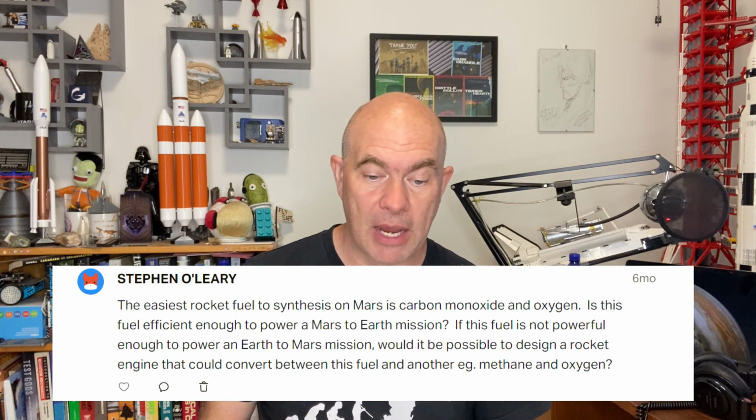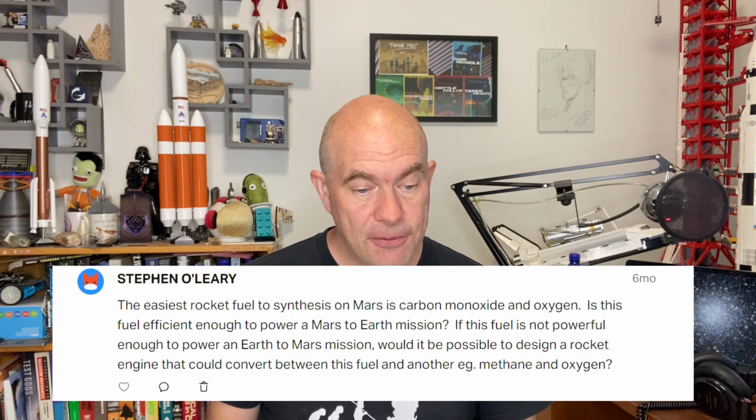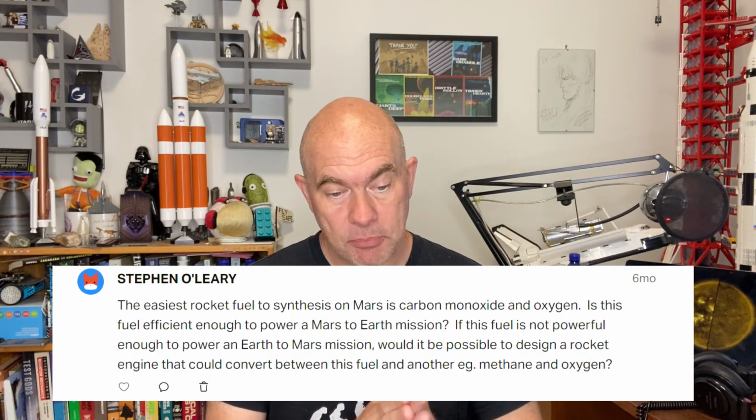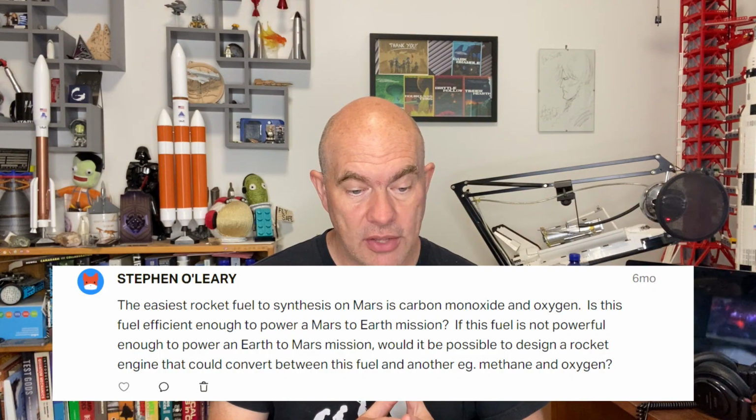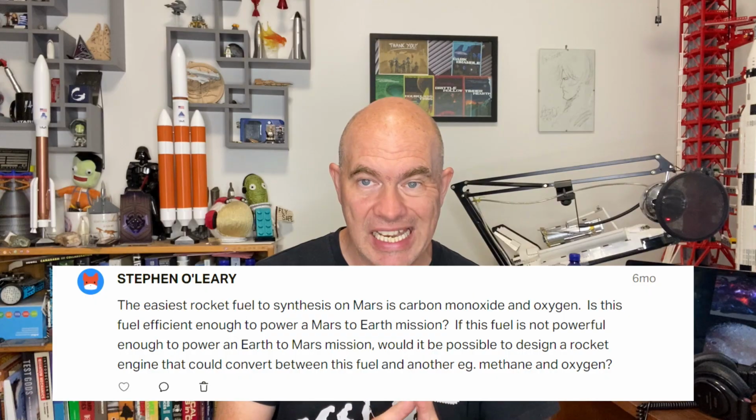Stephen O'Leary says, the easiest fuel to synthesize on Mars is carbon monoxide and oxygen. Is this fuel efficient enough to power a Mars to Earth mission? If the fuel is not powerful enough to power an Earth to Mars mission, would it be possible to design a rocket engine that could convert between this fuel and another, e.g. methane or methane and oxygen?